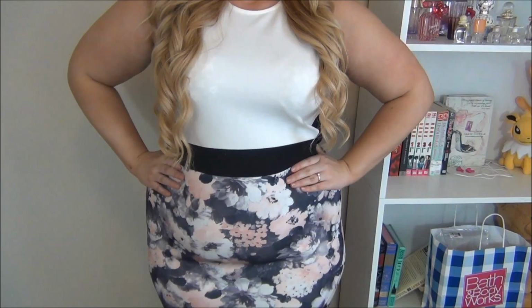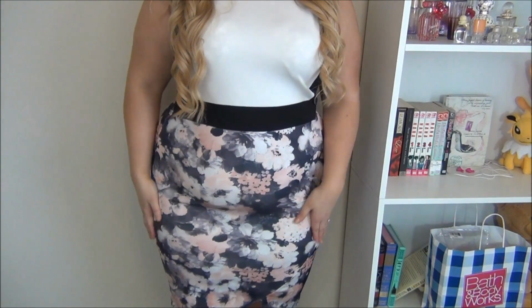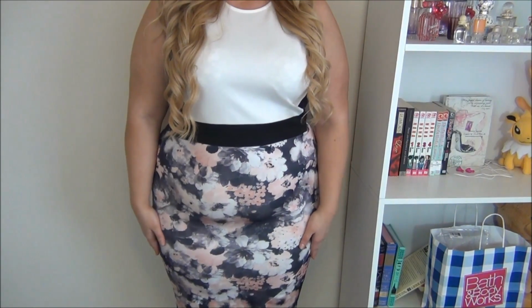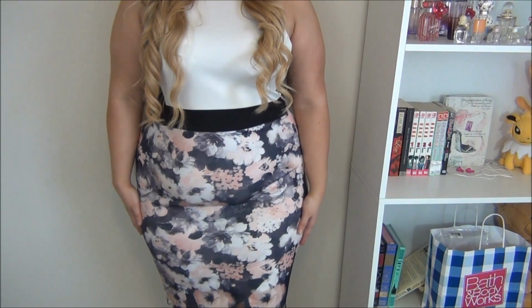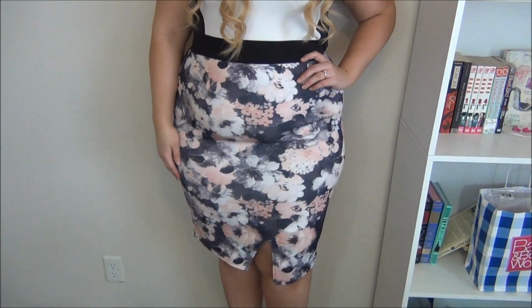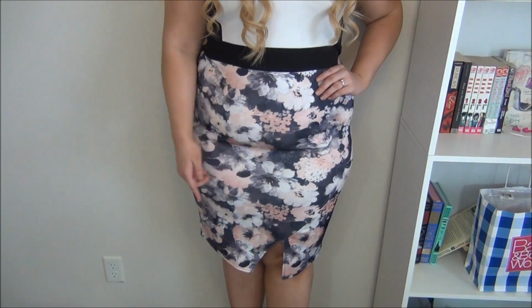I love everything. BooHoo is my new favorite shop. I am for sure obsessing a bit over this dress. I would probably wear something underneath just to smooth everything down and make it lay a bit better. I definitely think this was the right size for me, and it's a really nice length. I like the hemline. It's something different. It's sort of like an asymmetric little triangle at the very bottom.